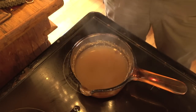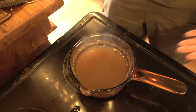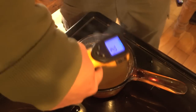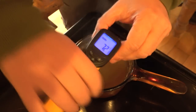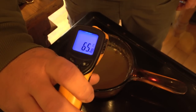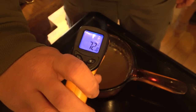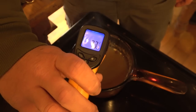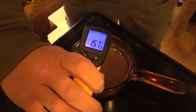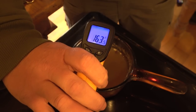Now, what I like to do at this point is to use one of these, and I need to know what the temperature is. So I'm just going to put it on there. And as you can probably tell, if I hold it there, that is what we're looking at. Okay, so we need to let that go down to underneath 60 degrees. Okay, very, very important. And for our American friends, that's what it is in old money.